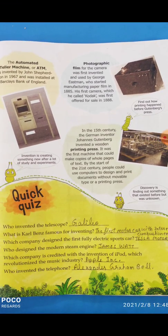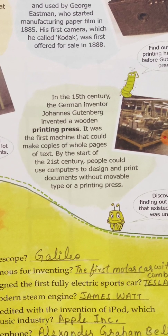Now next one is, in the 15th century, the German inventor Johannes Gutenberg invented a wooden printing press. It was the first machine that could make copies of whole pages of text. By the start of the 21st century, people could use computers to design and print documents without movable type or a printing press. So now you have printers, all the digital printers, laser printers to print text and images.